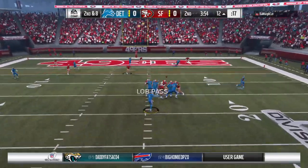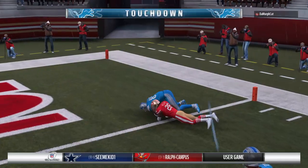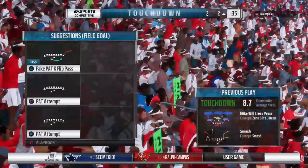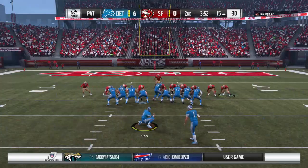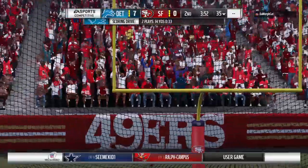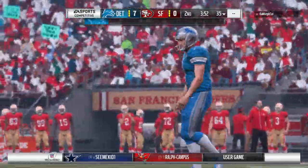Now Taylor to throw on 2nd down. And he'll get into the end zone. Touchdown, Detroit. David Njoku, a 12-yard touchdown grab. And the Lions are in for 6. A good hold in these wet conditions. The point after is up and good. And it's now a 7-0 game.